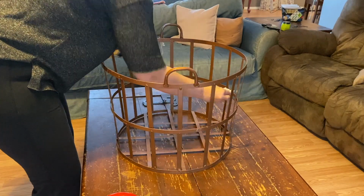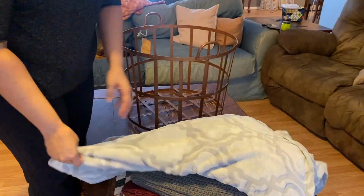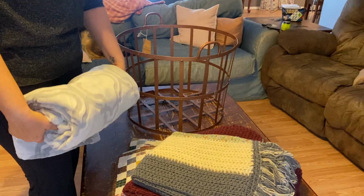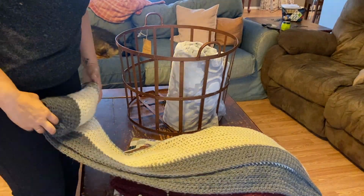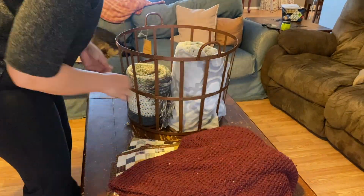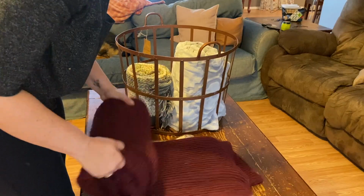So I decided that I was going to put all my extra blankets in there so that maybe I can find them and use them, because I am definitely lacking on storage in this house and there just wasn't any other place to put them. So I rolled them up and I think I like the way it looks. It might be a little more rustic than I was going for. I'm not exactly sure if I'm going to keep it or not, but for now it's a really good way of using the space and storing what I needed stored.